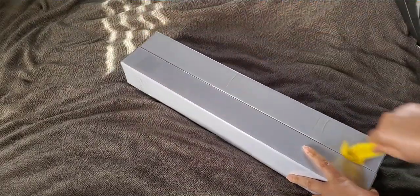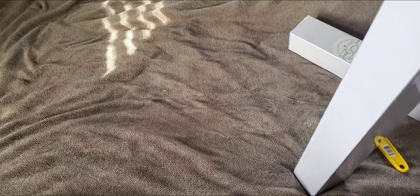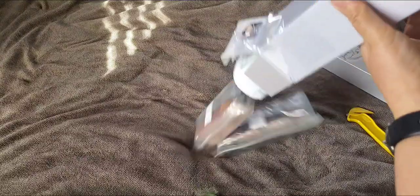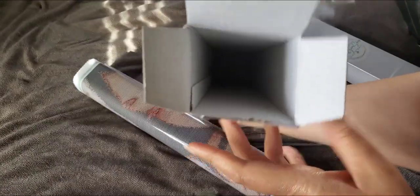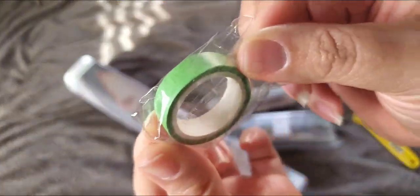All right. And you saw on the sides here, her name, again. And we're going to start with this one. I'm just going to open it just a little, just enough for me to get into the box. All right. Oh, I did not know that was going to happen. All right, so there's nothing left in the box here. I have no room on my bed. It's crazy. All right, so what fell out is some green washi tape.